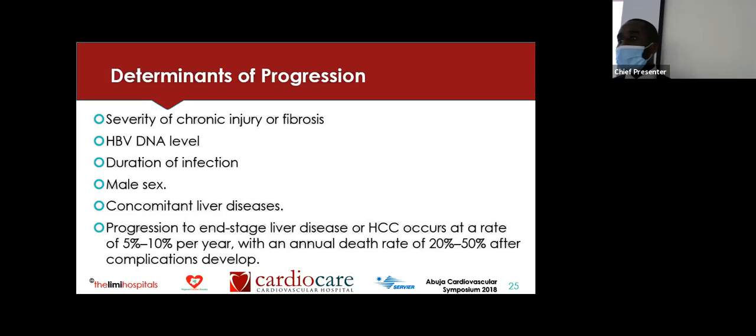And that's why the burden of hepatitis B related cirrhosis, liver failure, and hepatocellular carcinoma is very high in this part of the world. Why? Because most of our infections are acquired in childhood. And because they are mostly acquired in childhood, by the time we are seeing them in their 30s and 40s, the duration of infection is long, okay?